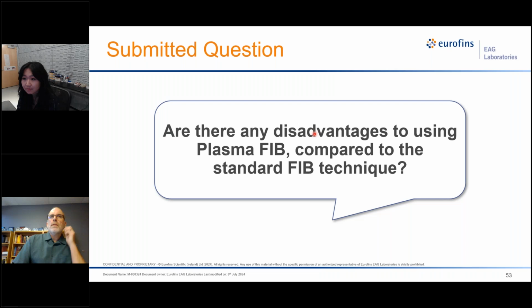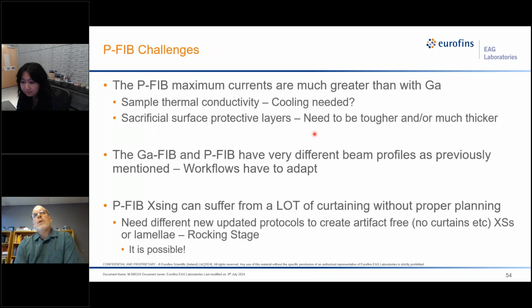And then lastly, are there any disadvantages to using PFIB compared to the standard FIB technique? Some PFIB challenges are that we're dealing with much greater maximum beam currents than gallium. So we really do have to take into account sample thermal conductivity and whether or not cooling is going to be needed. We also need to prepare the surface of the samples better, especially if they're important to the analysis. They need to be tougher and much thicker to manage the beam tail issues. And so the workflows have to adapt to this too.